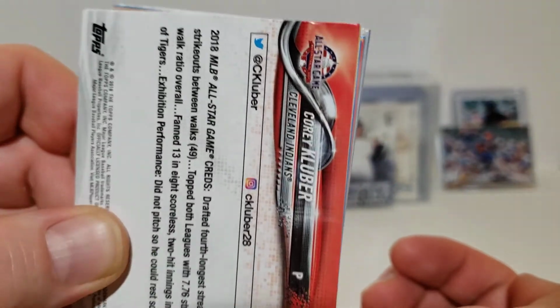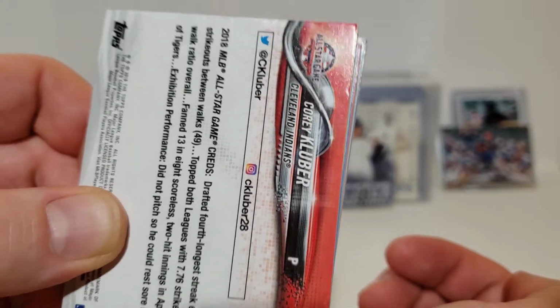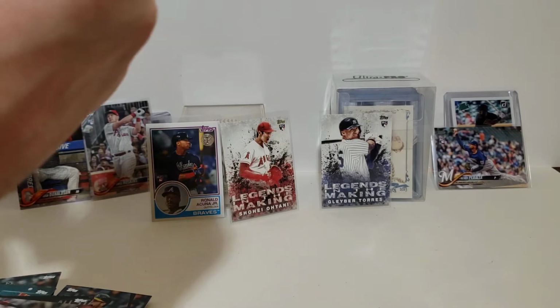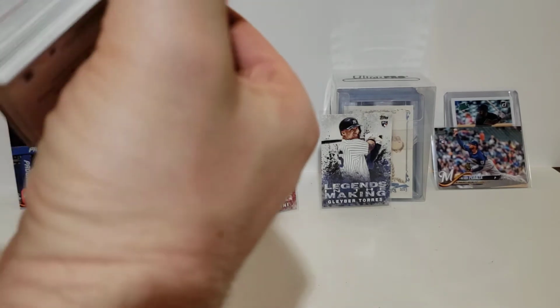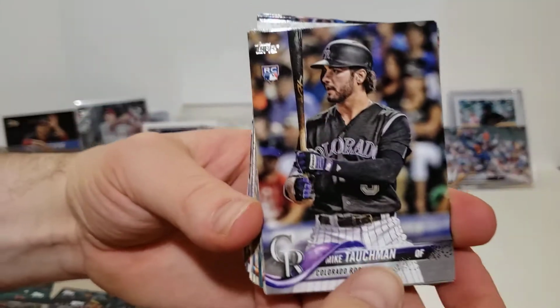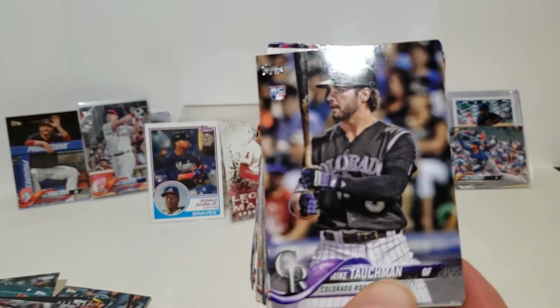Yeah, so you can see this. Look at the red here. You can see the ding. It's pretty severe. We have a few cards that are dinged in the middle, which is sad. Yeah, there's about four cards here that have a bit of damage.